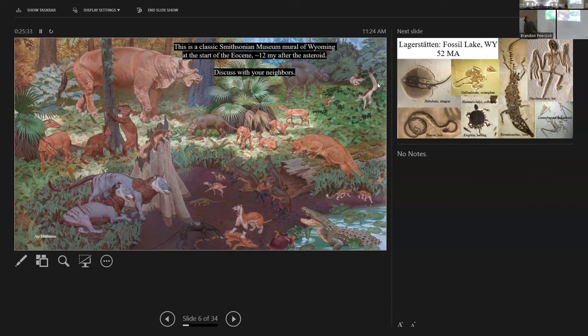These are two early artiodactyls. Only those two are artiodactyls on here. All right, what else do people see? Think they know which one's which?